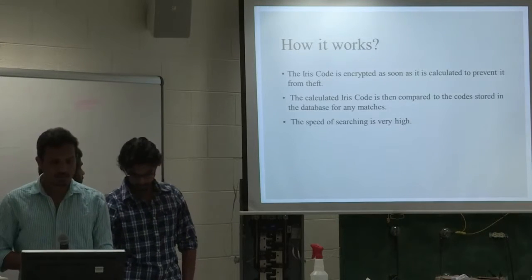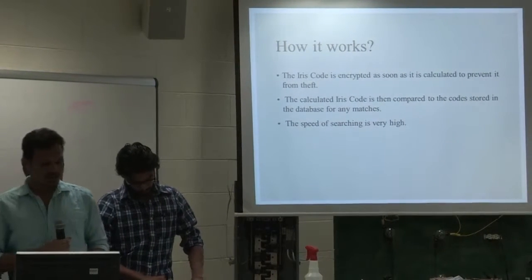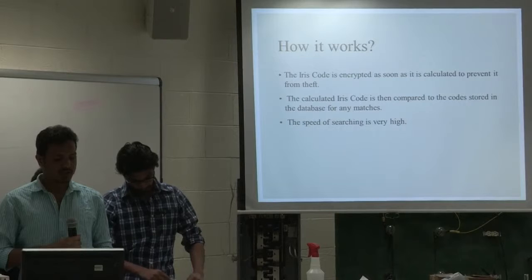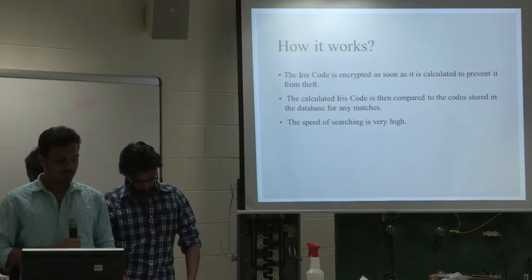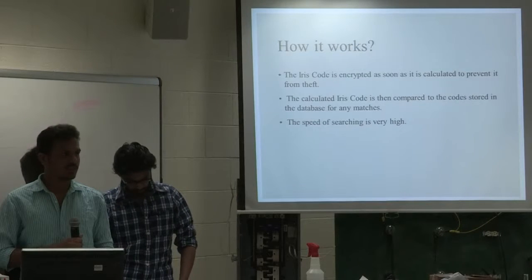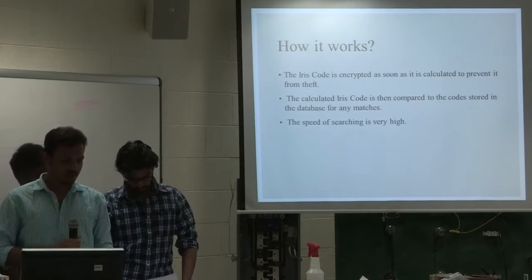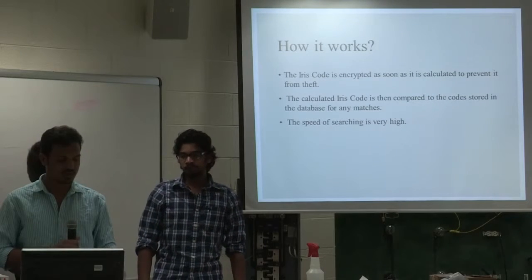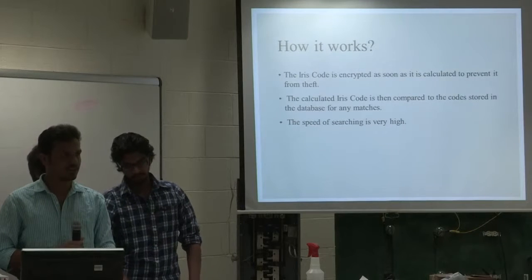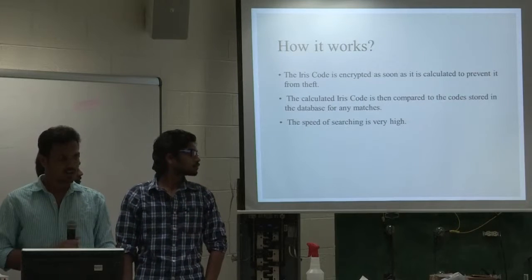And how do we compare this iris code? The comparison is done between the live iris code and the recorded iris code, which is stored in the database. We might think it would be a very complex situation to compare, but it is very simple and very easy, and we can compare within a few seconds. It has a speed of 10,000 codes per second. We can compare 10,000 codes per second.